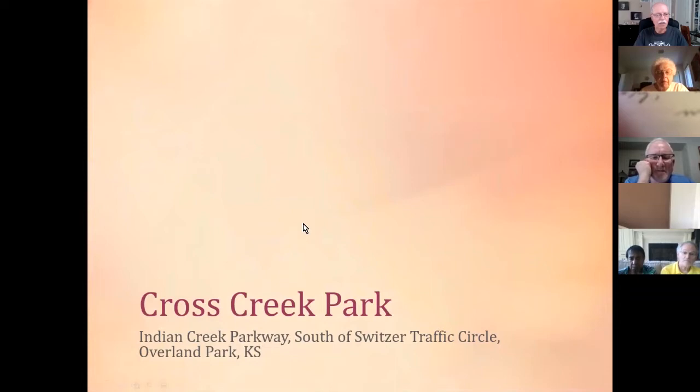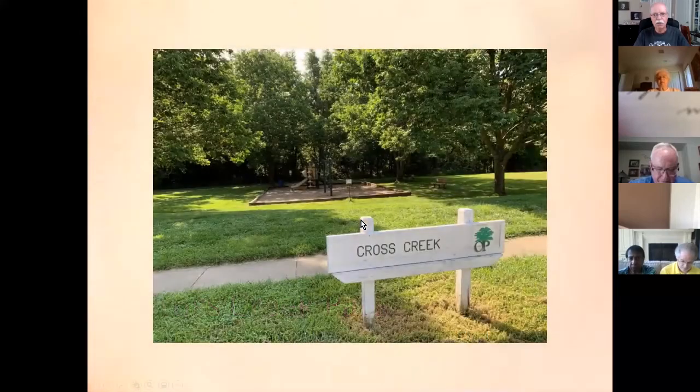And Cross Creek Park has no parking, unless you want to park along Indian Creek Parkway. And I have seen people do that. Often people will park along the road. Indian Creek Parkway at that point is really almost residential. It's not heavily trafficked. And there is a place to park, or right across the street, you can park in a subdivision and then walk over and go to Cross Creek Park. The park itself is fairly small, as you can tell. But again, it's a connection to all those other parks. So if you want to walk a distance, you've got that option.